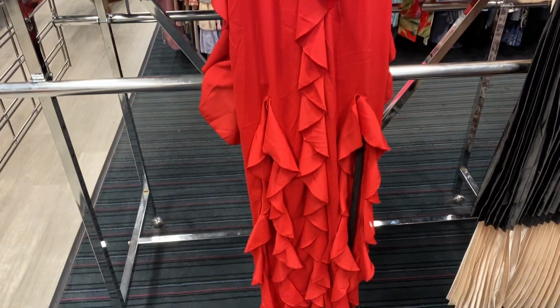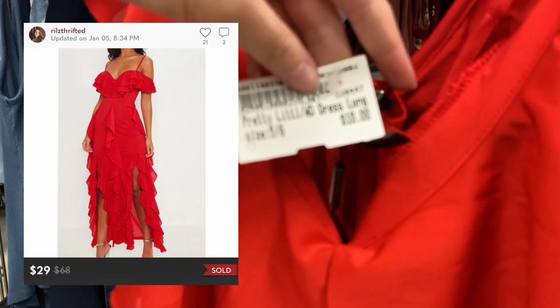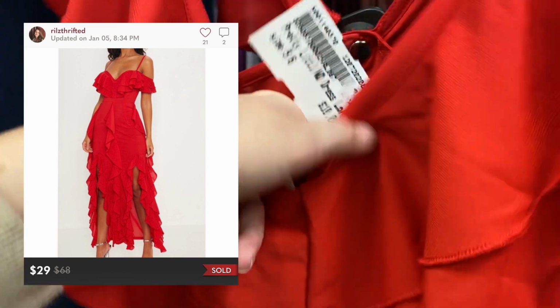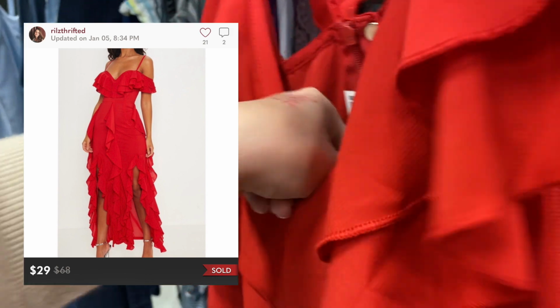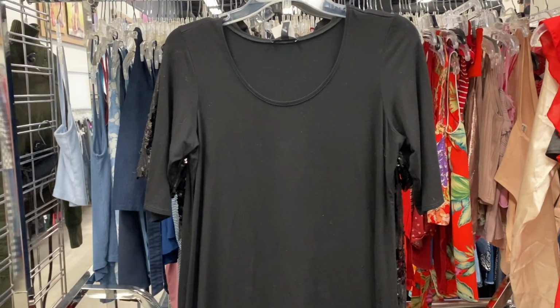This one was a maxi dress and had ruffles, so I had a feeling it would do pretty well. Now if you're thinking about picking up Pretty Little Thing dresses to resell, I would urge you again to stick towards the cocktail dresses, the ones that have a little more going on for them, and also new with tags. I don't think I've ever sold anything that wasn't new with tags. I don't track comps on these dresses, I just trust my gut, which, you know, can go poorly sometimes.